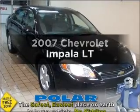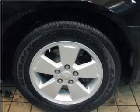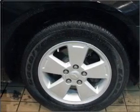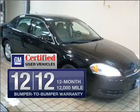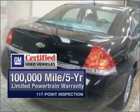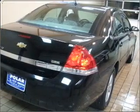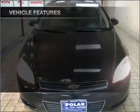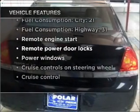The 2007 Chevrolet Impala. Everything you need under one roof with this great vehicle. With a solid six-cylinder engine that responds smoothly to its automatic transmission, GM Certified checks out with a 117-point inspection and a complete vehicle history report. Stand out from the crowd with premium wheels. And with these notable features, you won't want to miss out on the opportunity to own this amazing vehicle.